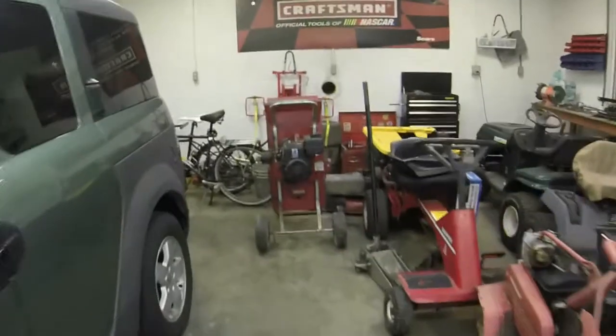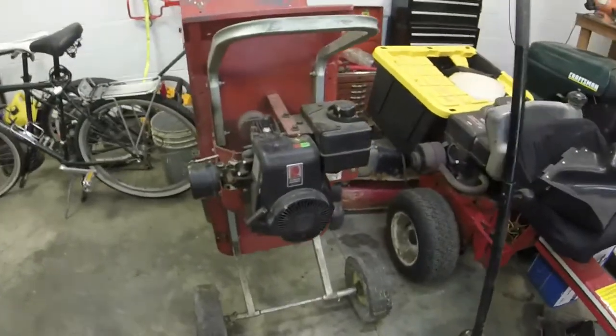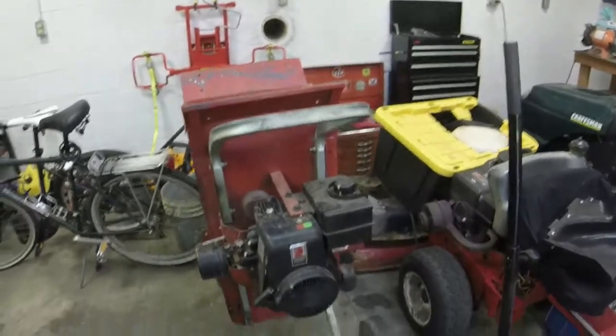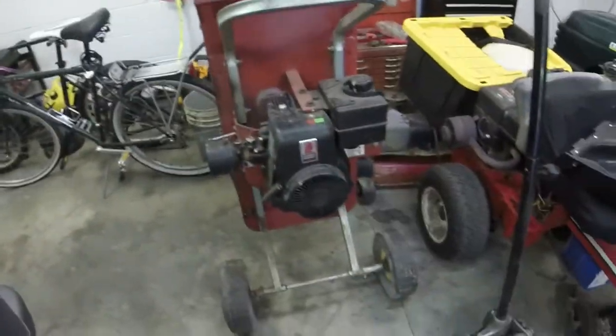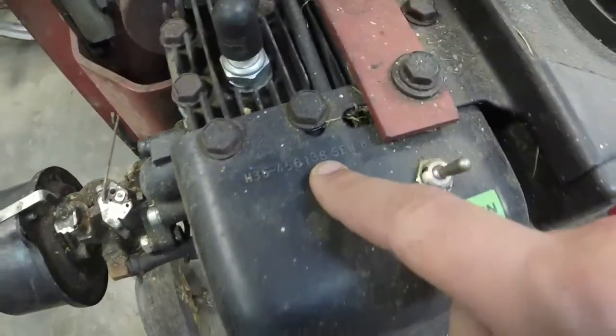And also, one thing that rarely happens to me is a curb find. Well, this thing right here was sitting on the curb about 3 blocks from where I delivered those 2 riding mowers yesterday, and it came home with me last night. So it's an old Tecumseh, probably one of them 5 horsepower. It's an H35-45613S, which means it might only be a 3.5.